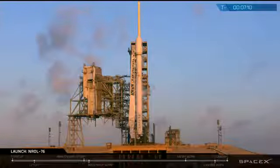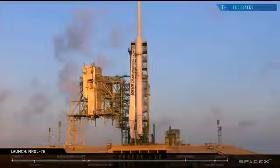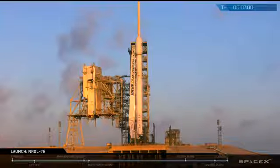And as I mentioned previously, today's mission is classified, and we will conclude coverage of the primary mission following separation of the fairing. But we are going to continue to cover that landing attempt after separation of the first stage from the second stage.